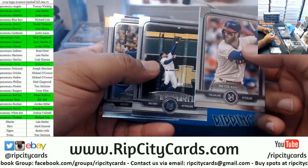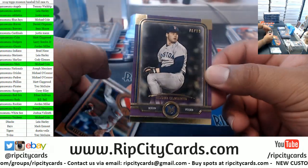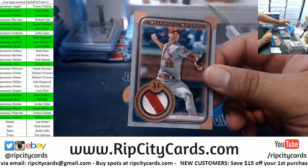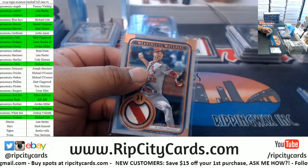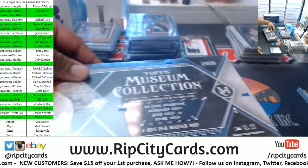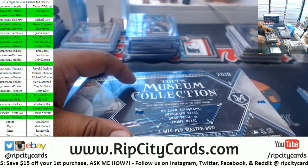Harper Phillies, Springer Astros, Freeman Braves, Clemens /99, Red Sox. /35 for the Cardinals, Jack Flaherty. Two-color relic. Still awaiting the case hits.